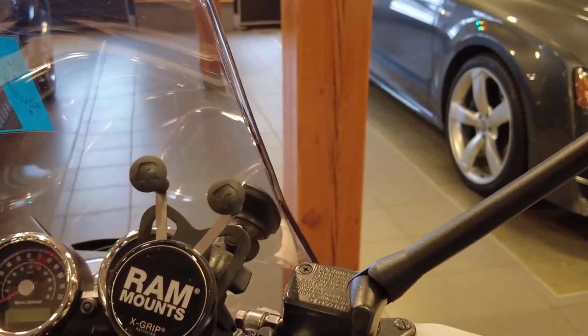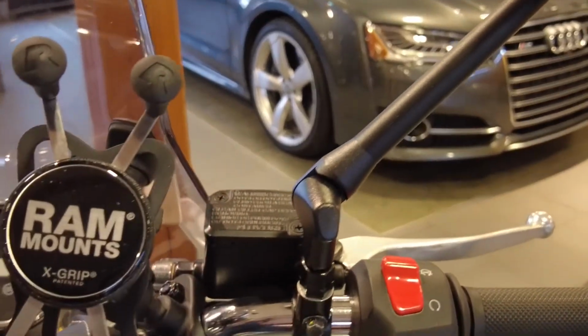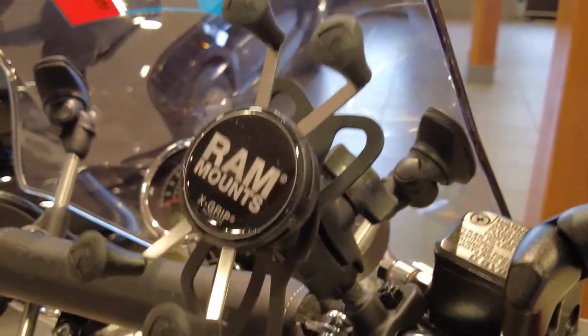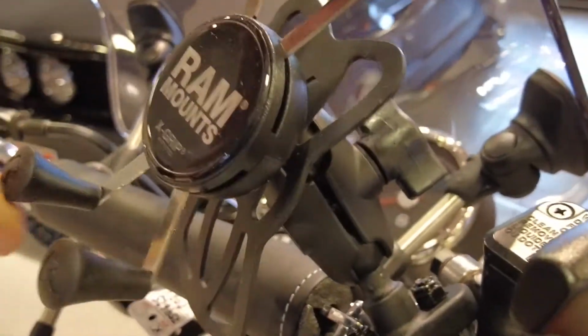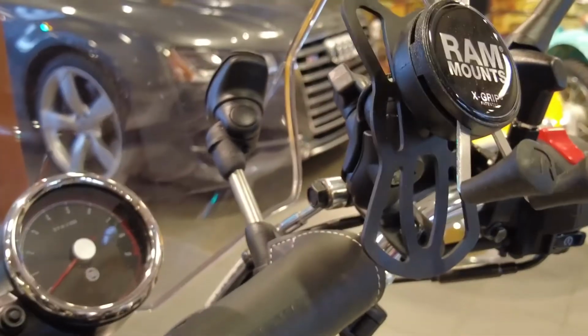On the steering bar, the touring mirrors, that is a relatively quick installation. Certainly should be under half an hour or about that. The RAM device mount, as you can see, it is a heavy duty device, a heavy duty bracket, military grade for sure. And as far as installation, again, 10-15 minutes and you should be all good to go.